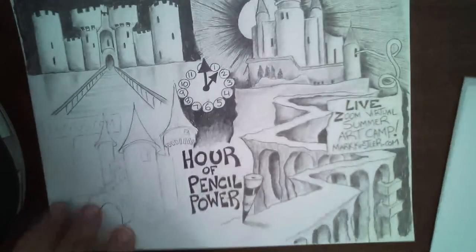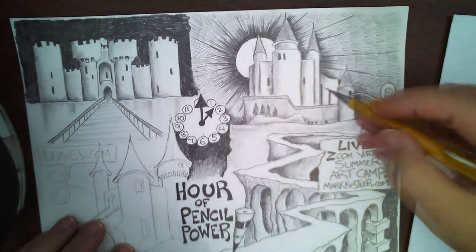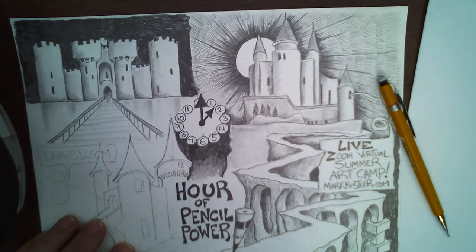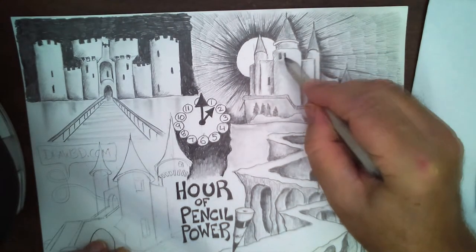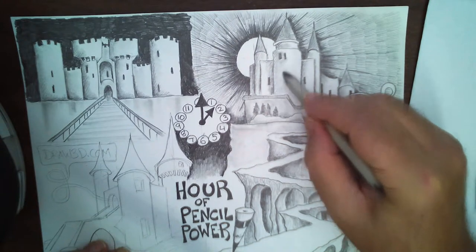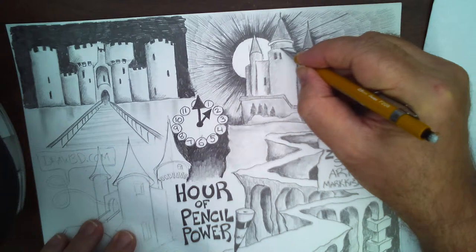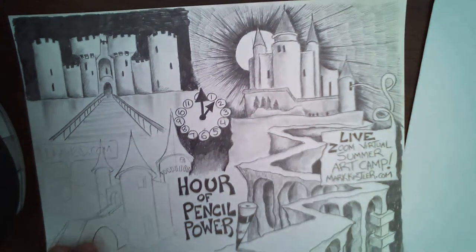All right, so we're making progress with this guy. I like everything that's happened here. I think what I'm going to do is take my Stompy, if I can find it. Where's my Stompy? There's my Stompy. I'm going to add a little more tone to the castle here, just a little bit more. I kind of want to darken in this edge here. See, just little nuances.